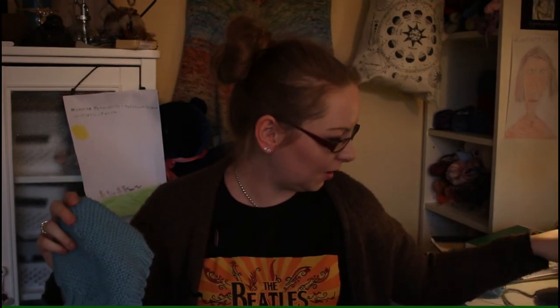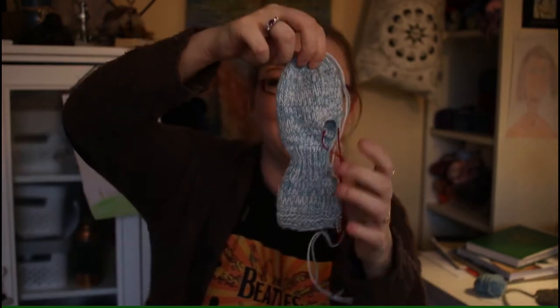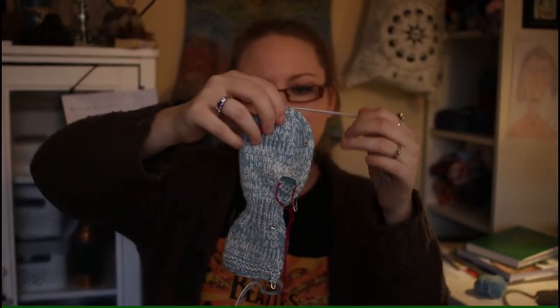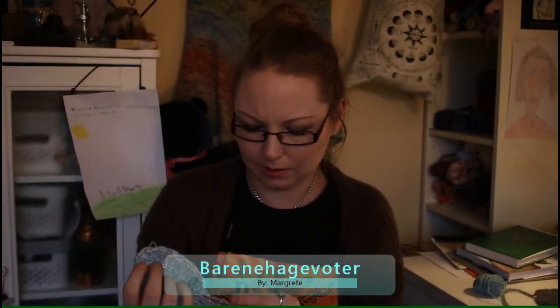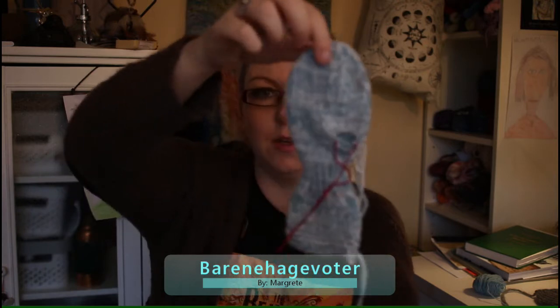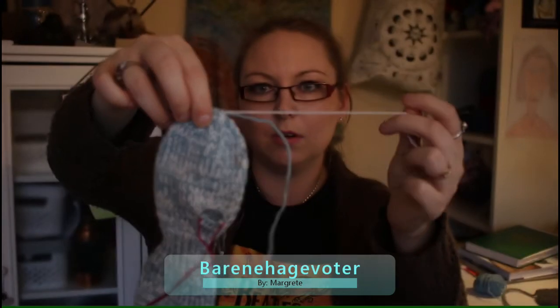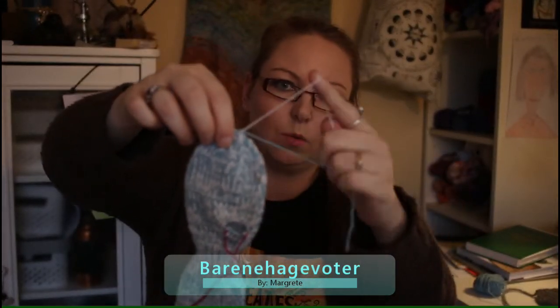And after I made this, I started a pair of mittens for him because he needs some new mittens. And I finished one, well, except the thumb, obviously. This is barnehagevotter, which means basically daycare mittens. If I remember, I will put the link down below. It is a Norwegian pattern. I don't believe it's in English, but it's fairly simple. And this is the same yarn as the hat, except I have one white and one blue.